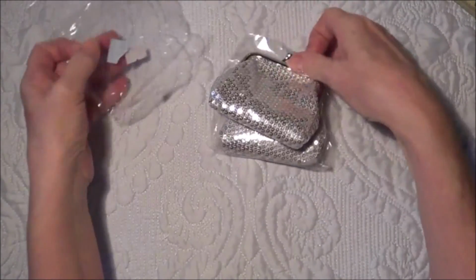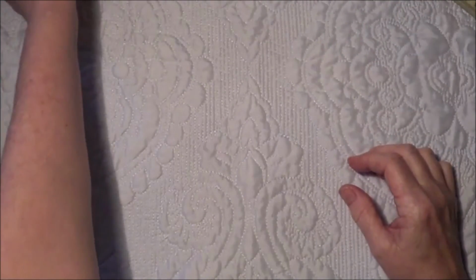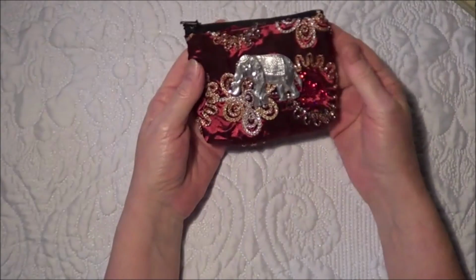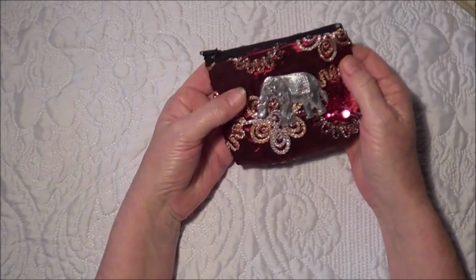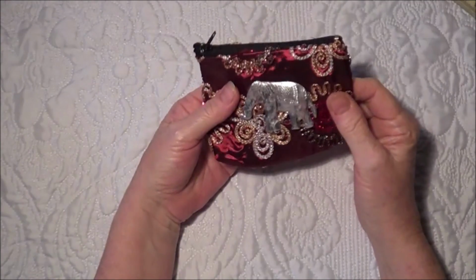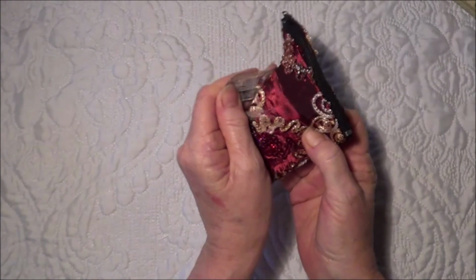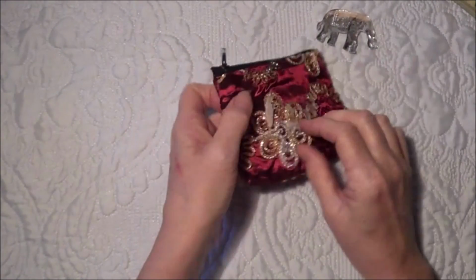I got a couple of those ones in the silver sequins, and then they had this one as well, which I thought would be nice in like a boho album or something like that. It's got an elephant on the front, and I've kind of been picking at it, and look, it came off real easy.